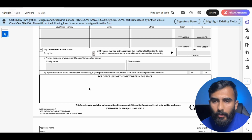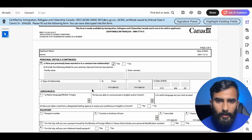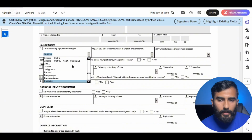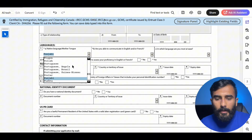So now we are on the next section, which is basically asking for the personal details. So we have to provide the personal details here. Have you previously been married or in a common law relationship? In my case I'm going to select no here. And the next section is about the language. So select your mother tongue here. If you speak Punjabi, Hindi, select accordingly. So I'm going to select Punjabi.